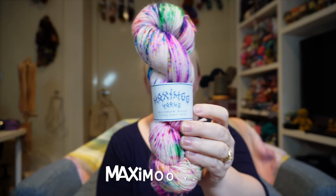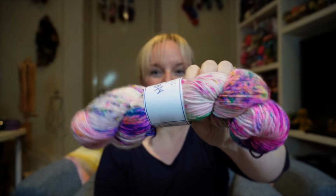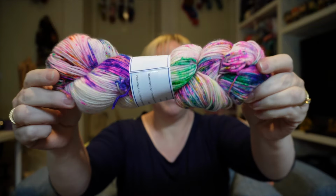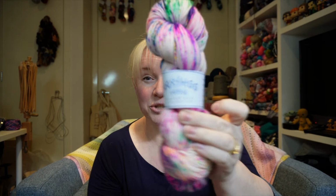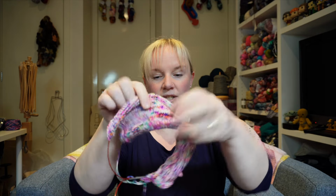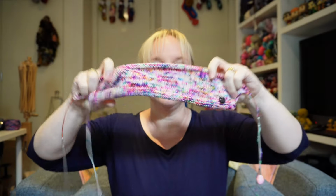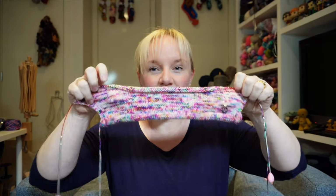But I'm making my mini mock neck tank in Maximoo Yarns, which is a Victorian hand dyer, Max. And it's in the colourway Rainbow Road, which is this absolutely beautiful, heavily speckled yarn. It's in his Ultra Soft Sock base, which is 80% merino, 10% nylon, 10% cashmere. And it is just beautiful. So I have two skeins of that. I've wound one skein up and I've started my tank, which is here. And those speckles, don't they just look amazing? It's absolutely beautiful. So that's the start of my mini mock neck tank.